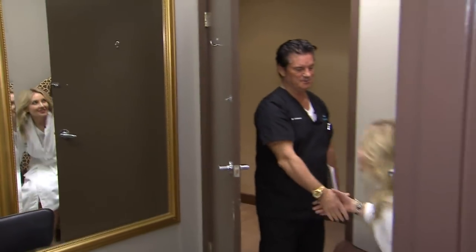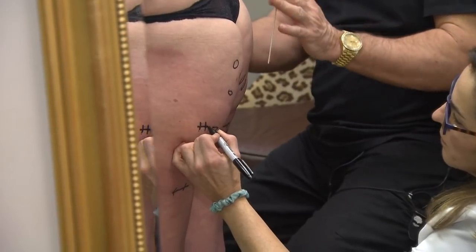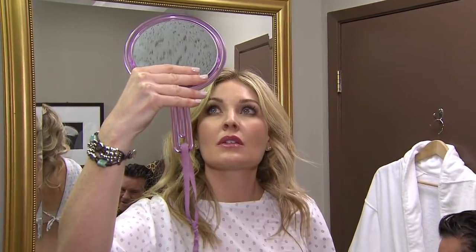Jennifer, so nice to meet you. Nice to meet you, Dr. Mulholland. Have a seat and relax. So we're here today to do a Cellfina procedure on Jennifer, which is really a revolutionary and innovative new procedure to treat cellulite. Cellulite's something that I've had since I was about 15 years old. It is a bit of a genetic gift from my mother and my grandmother.